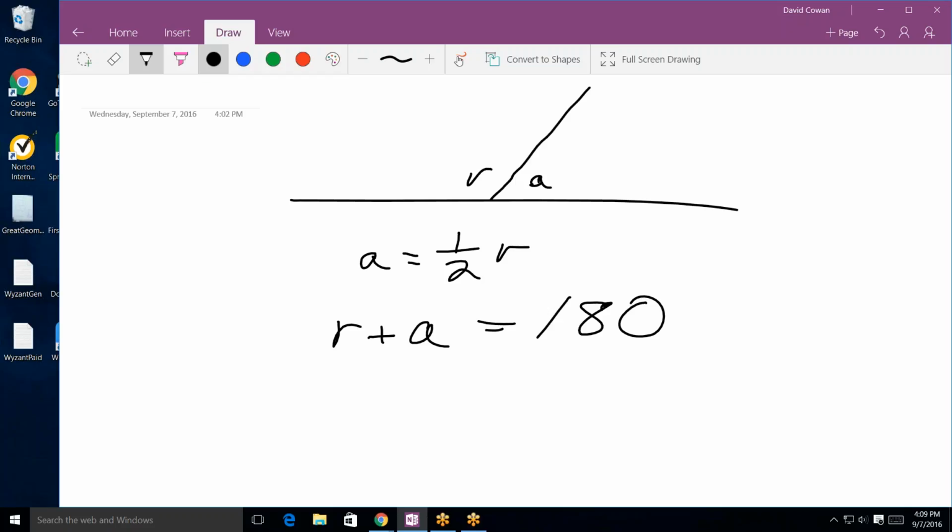If there is a magic number in geometry, it's 180. It's what two linear angles always add up to. In other words, if two angles are supplementary, they add up to 180. It's also what the sum of the angles of any triangle is, 180. So you're constantly having to work with that number 180. That's why I call it the magic number. Now, if I know that R plus A equals 180 and A equals 1/2 R, how can I solve for one of them?